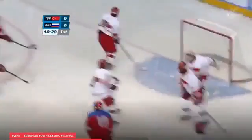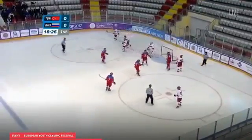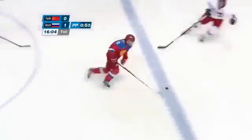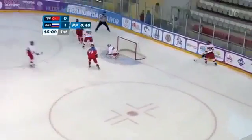Nice stick handling maneuver. And there's an early goal. Sweet work by Yaroslav. A little bit of disorganization from the Russian power play, but the Turkish defense did a good job killing this off. What a maneuver there, and a great move.